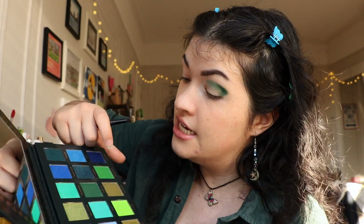Okay, I'm feeling pretty good about that shadow placement there. Now I think I want to dip into a lighter shade of green. I think what I want to do is kind of ombre it out, and I'm gonna go in with the shade Seagrass next. Is it Seagrass or Seaglass?